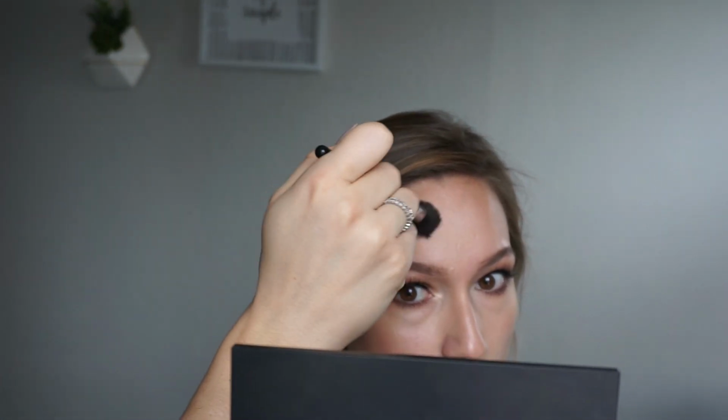If you follow Jaclyn Hill on YouTube, Instagram, Snapchat, whatever, she actually will apply her highlighters with her beauty blender because it applies less powdery, and therefore it looks a little bit more natural. If you're in a hurry though, I think that this just does a quicker job while still looking nice.